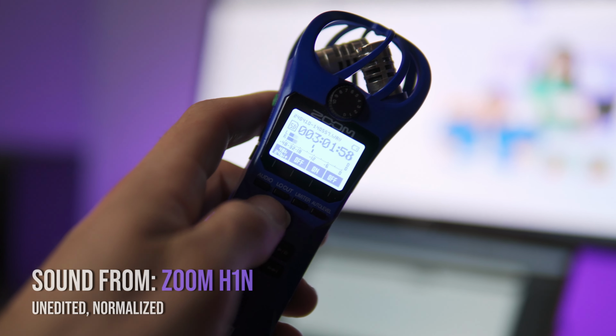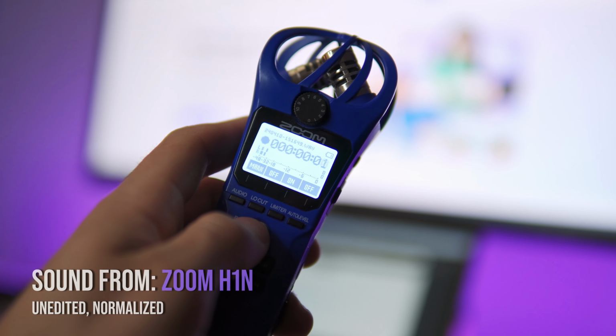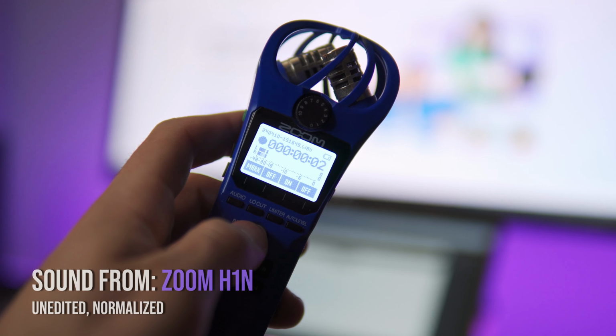External recorders like this Zoom H1N are very useful because they're portable and record good quality audio.